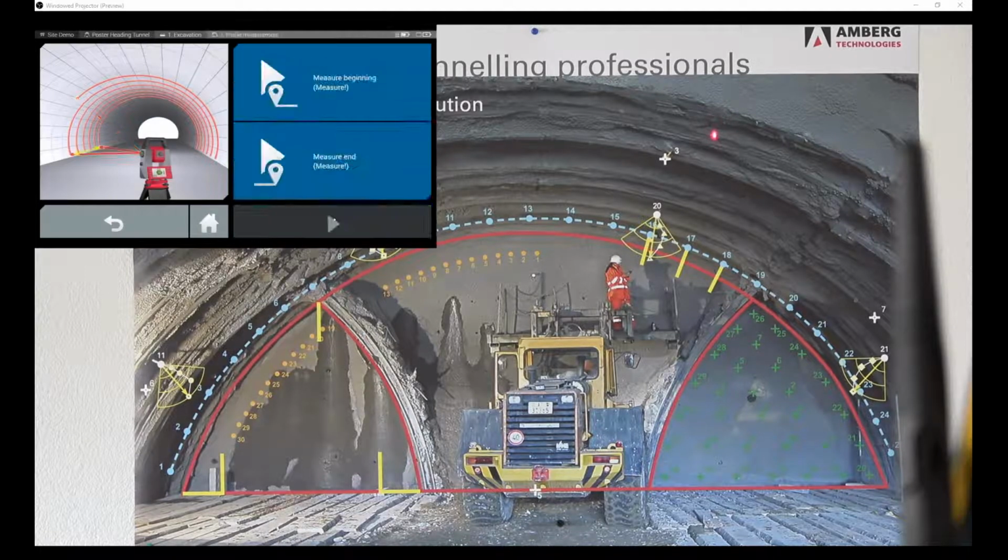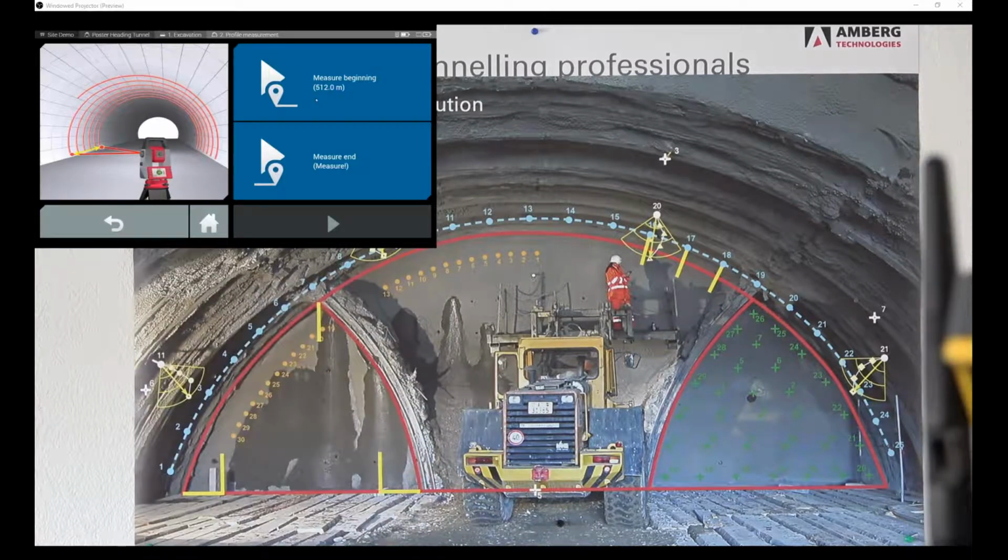So we define the profiles in the office. Now we will just tell from which stationing to which stationing we actually want to measure the profiles. So I just point the red laser somewhere and say I want to measure my profiles from stationing 512. Now I pick the point a bit on the side, on the wall of the office, to get a different stationing. And here is a small message telling me that there is one profile in this range. So this is the profile I defined in the office earlier. That's fine. This is the one I want to measure.